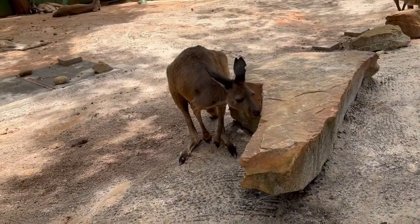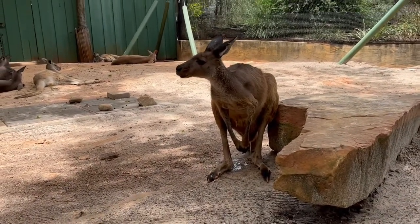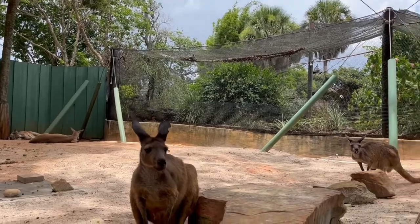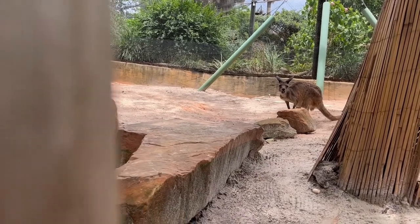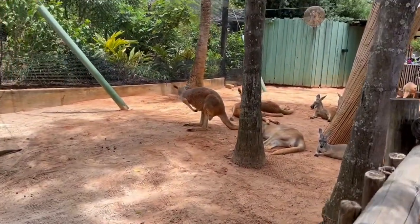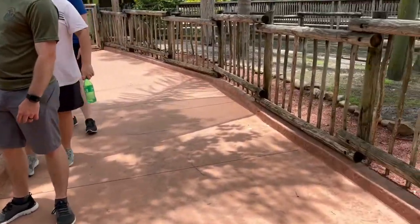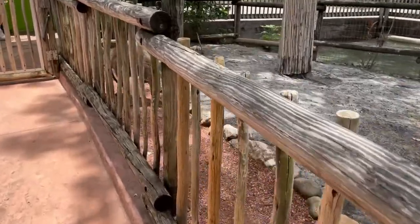Come here, Skippy. Ah, there we go. Hey, Skippy. He's peeing. There's more. That one was scratching. Oh my word, you scared him. Really? Well, now he's up there. Oh, look at that. This one's a bit jumpy.